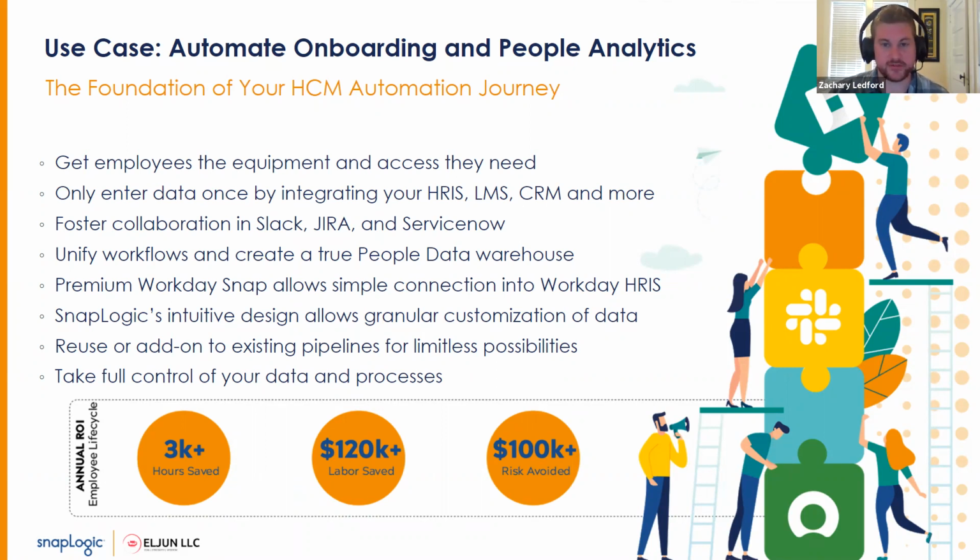Your learning management systems, your CRM, communication and team software like Slack or Microsoft Teams, things like Jira and ServiceNow. We'll show how we're going to unify workflows and also create a people data warehouse foundation to level set. And then we'll show you how easy it is to use a SnapLogic designer to really take the concepts and the use cases that are in mind and put them into practice, put them into production, right? And how quick and fast that can actually be done, right?